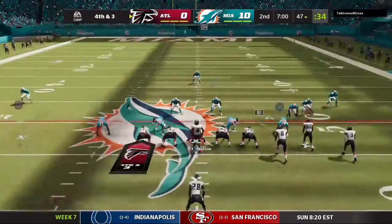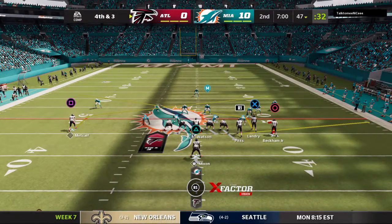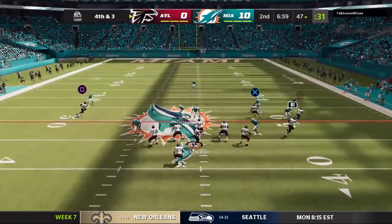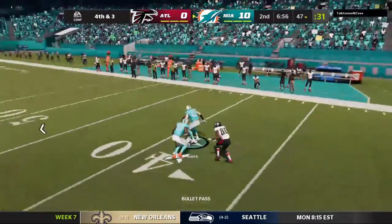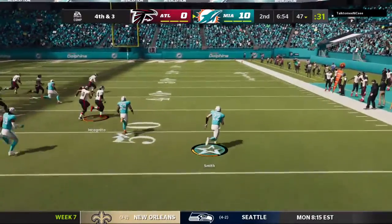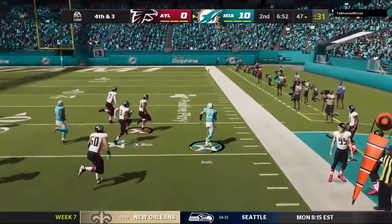The offense is not leaving the field. They're going to stay out and go for it on 4th and 3. They will indeed snap it to Watson. Looking for Landry, and it's intercepted. Picked off by Harrison Smith.